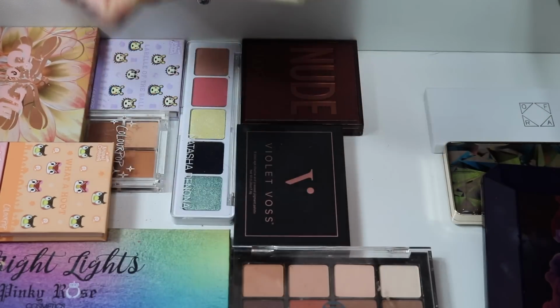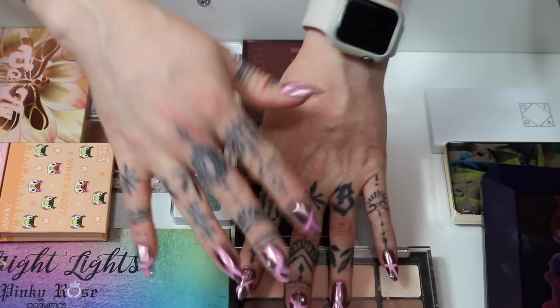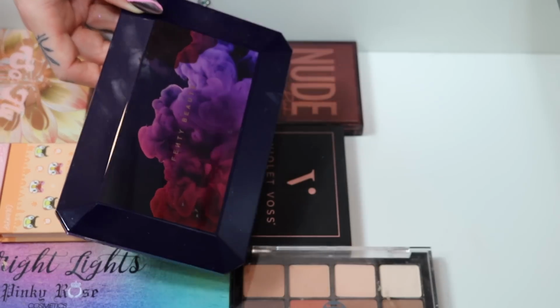Let's do a little bit of a trade because I get a couple more shadows inside of this palette here, and the other one's still very new, so I could still have someone else be able to use it. Love it, that whole deal. Oh yeah, we were getting rid of those ones.